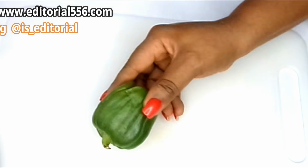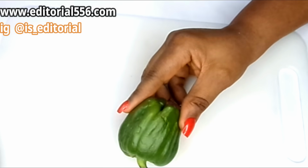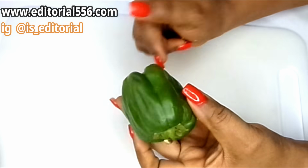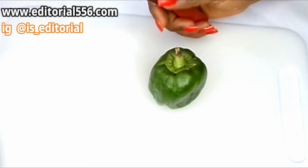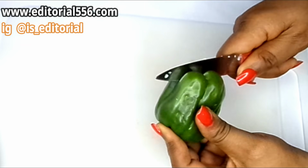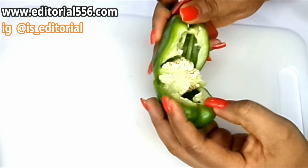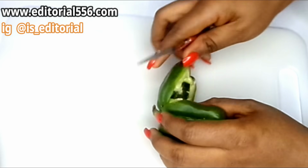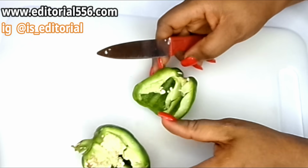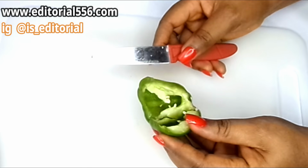Alright guys, let me show you how to lose some percentage of your fat cells in just 5 days using this. This is green bell pepper, and it has to be the green one, y'all. When it comes to removing fat and healthy living, you'll be needing to use green bell pepper. Now, in this particular belly fat remedy, you're not going to be needing the seeds.